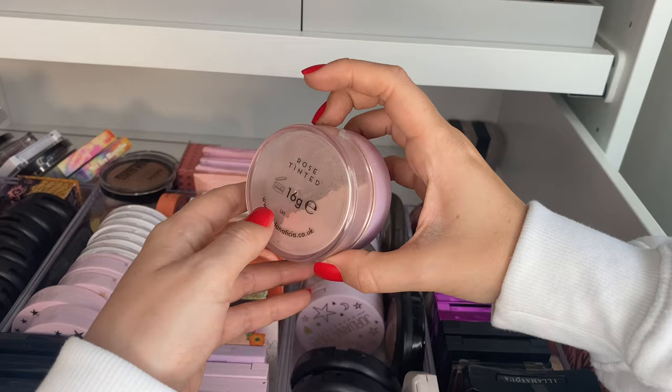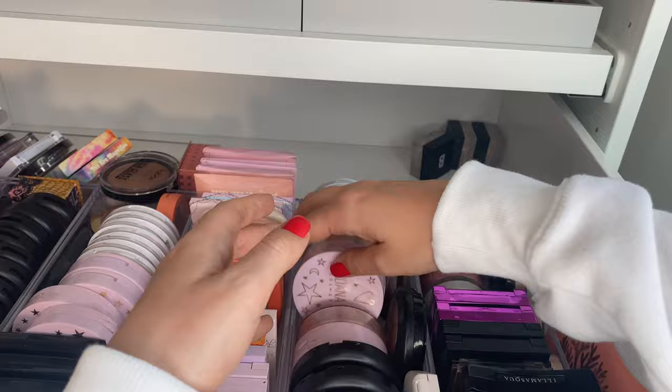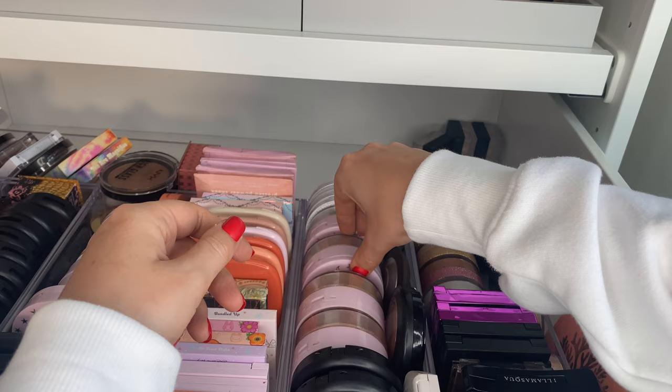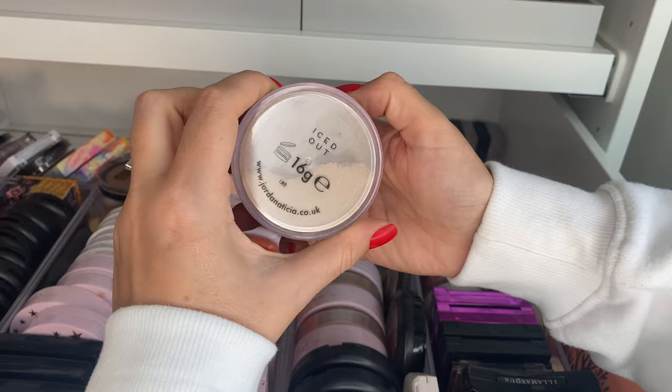face and sparkles, these ones. Rose Tinted. Stunning. They're like a cream highlighter and a loose highlighter in one. They're actually amazing. Glass Slipper, which is gorge. The actual wet highlighter, the cream highlighter on these is unreal. This is Golden Rule, which is the one that I probably used to use the most, hence the brush marks in there. I would probably apply this with my fingers now. Iced Out, stunning. Then we've got Beauty Bay highlighters at the back.